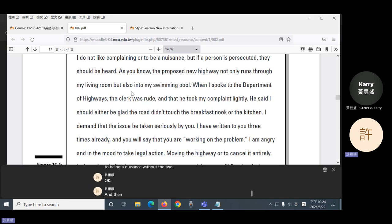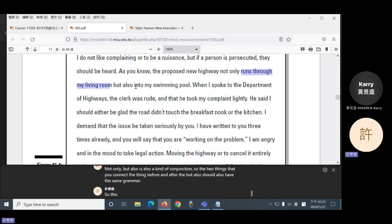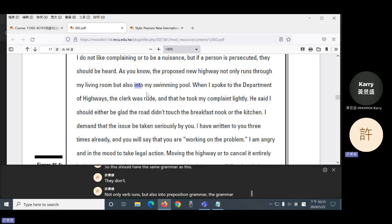Okay, and then I found another one. Why didn't I see this before? Not only, but also is also a kind of conjunction. So the two things that you connect, the thing before and after the but also, should also have the same grammar. So this should have the same grammar as this. They don't. Not only, verb, runs, but also, into, preposition. The grammar needs to be changed.